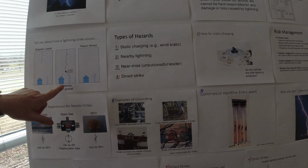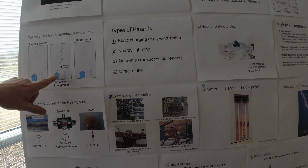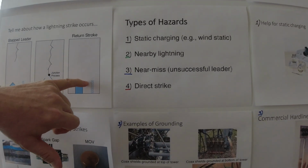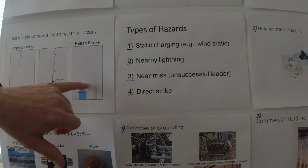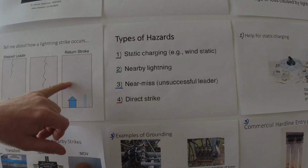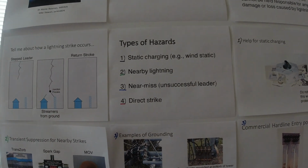a streamer. So here I've drawn a house and a tower. So both of these launched up a streamer, but it only connects with one. And so here in white, which is really hard to see, is what we call the return stroke. So that means this leader has made a connection with ground, and then we get infinite current up.